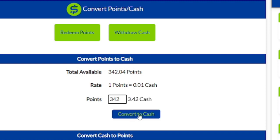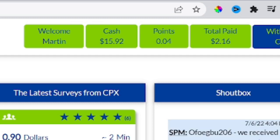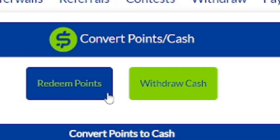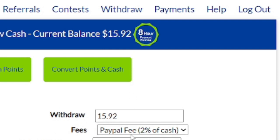342. So we can convert that into cash. And boom, straight away, we've got more money in there. So we've got another $3 something in there now. So we've now got $15.92. So that balance has gone straight up, straight away. Go back and we want to withdraw this cash. We can do this by going on to our PayPal here. Remember, PayPal do take 2% of any cash withdrawal. So this amount will be slightly lower by the time it hits your PayPal account.